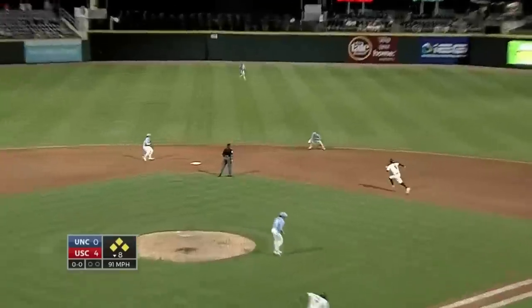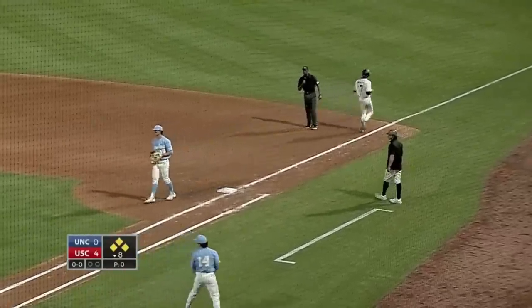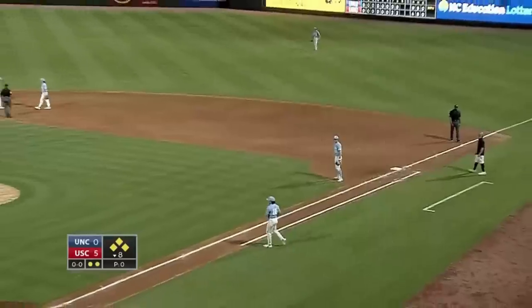There's a shot to second. That could be two. Too short for one on the first double play, so no run batted in for Braswell, but the Gamecocks, Messina crosses the plate with run number five.